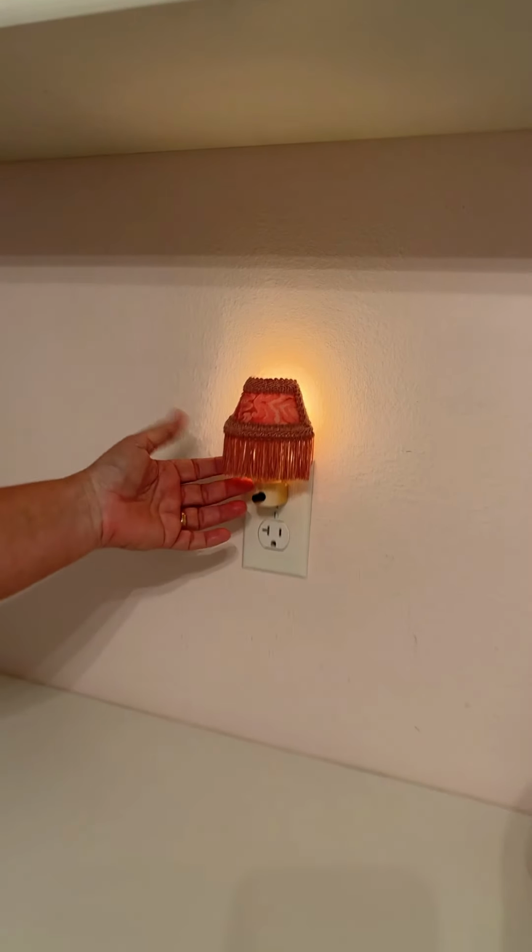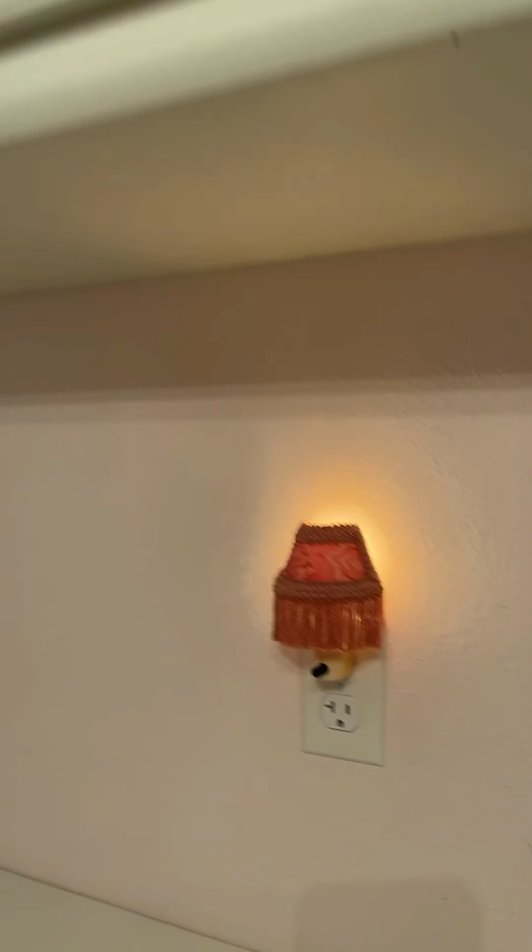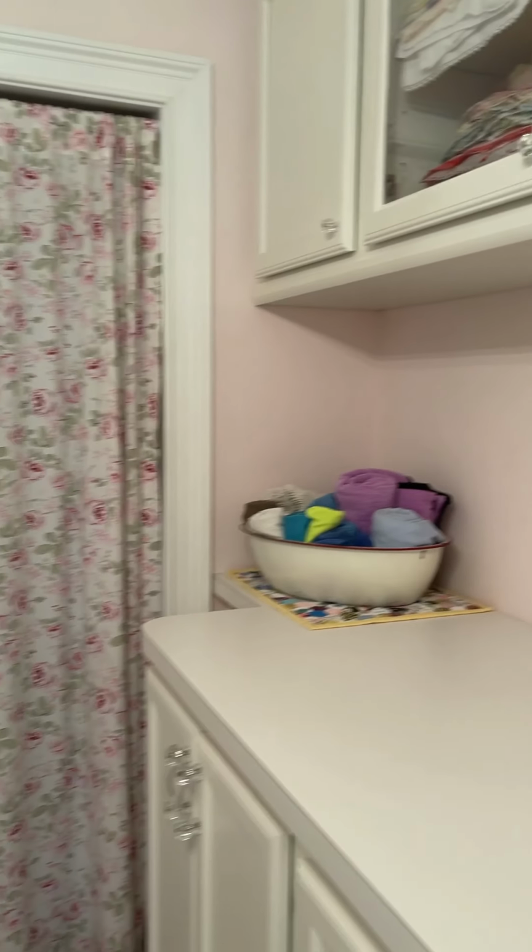And I just use anything kind of that people give me. Again, this was a gift for me. Wasn't my color of pink, but doesn't it look cute? And here, just a different shade. And at night, it's a perfect little night light.